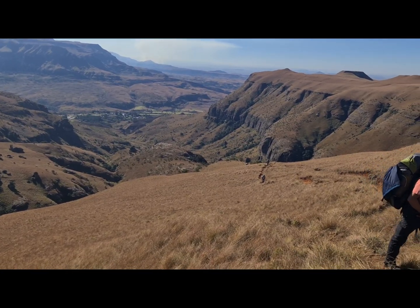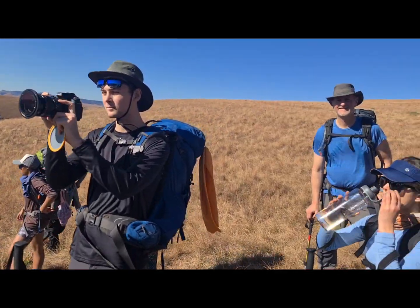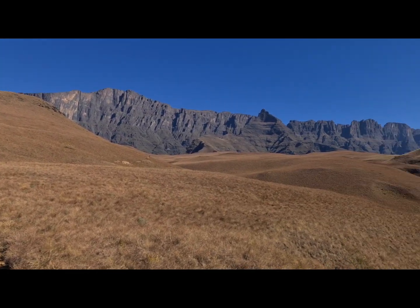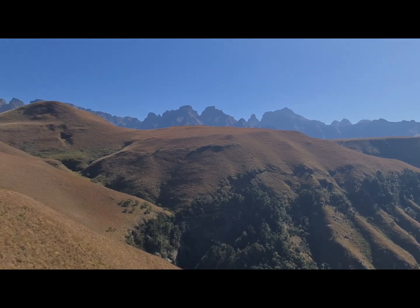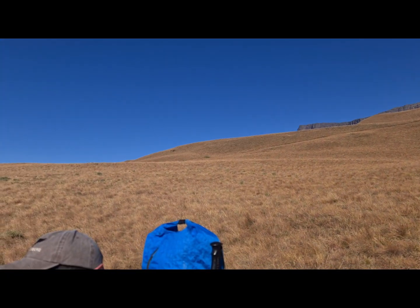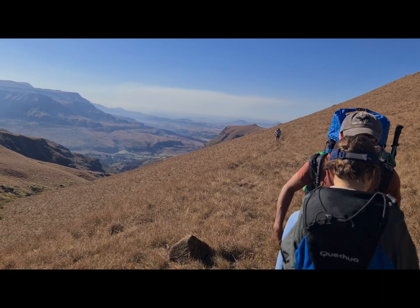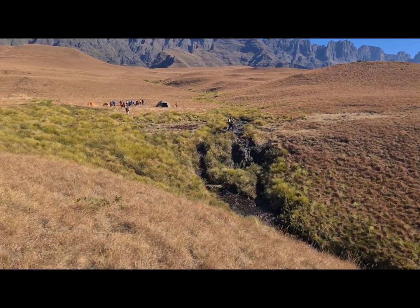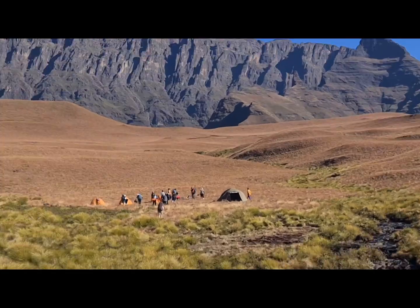Yeah, we just walked up this hill. We're almost 700 meters higher than when we started at the cars this morning. But now look at the views. There's Cleft Peak up there. There's the whole Cathedral Peak range over there. And on that side, over the hill a bit, still is Champagne Castle. After some hill climbing, we come around the corner, a bit of flat, and there's our campsite below Cleft Peak.